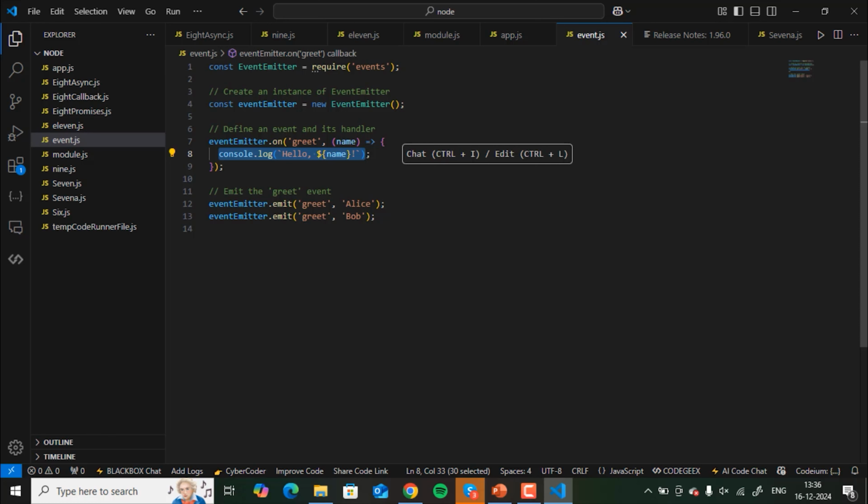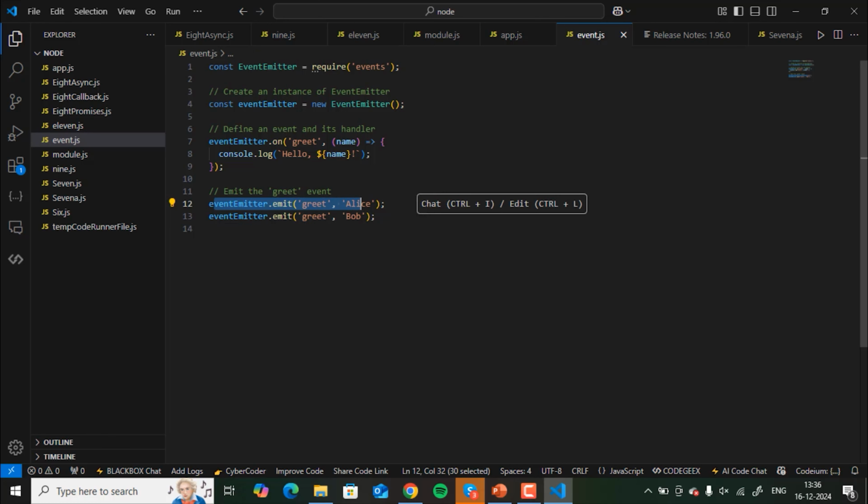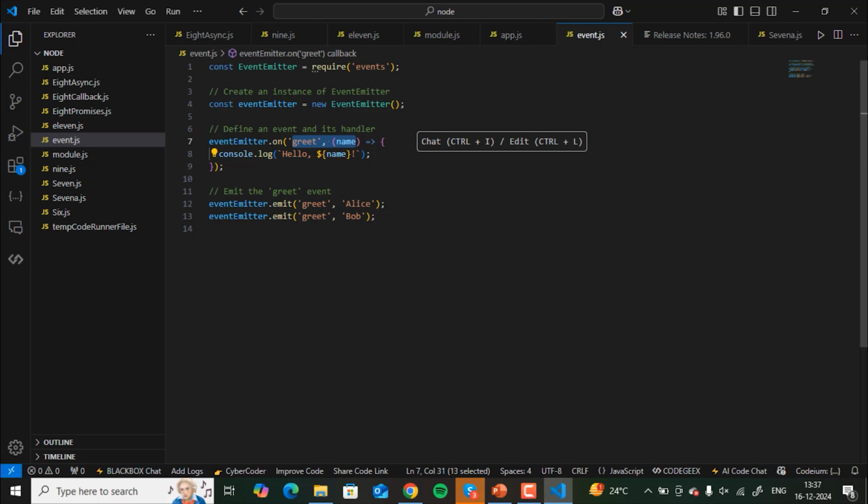So the emit method triggers the greet event and passes the argument. Here it's greet, it's triggering the event and passing the argument as Alice and Bob, causing the event listener to execute and display the message. Okay. For greet, I want Alice to be called, so hello Alice. Again for this greet, I want Bob to be called, so hello Bob. Okay. So this is how event-driven programming works.